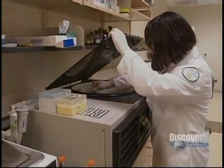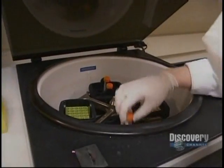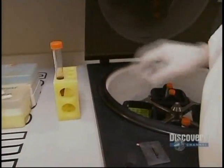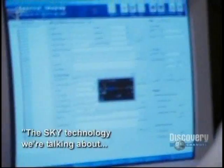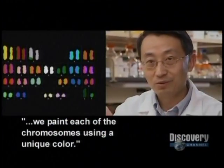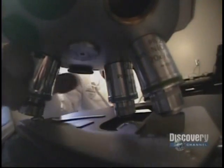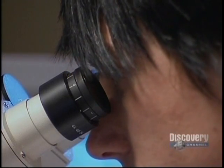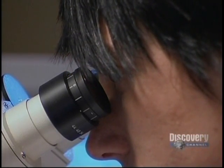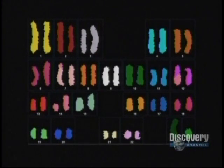The blood samples are undergoing a spectral karyotyping analysis, or SKY test, that looks for damage to their chromosomes. SKY technology we're talking about. We paint each of the chromosomes a unique color. Fluorescent markers give each separate chromosome a unique spectral signature. In a way never possible before, it can determine if a person's chromosomes are broken, garbled, or missing.